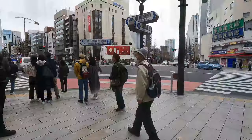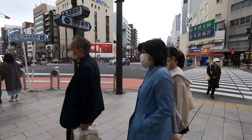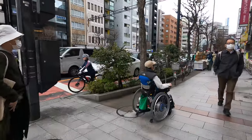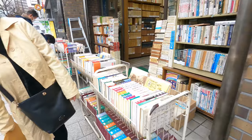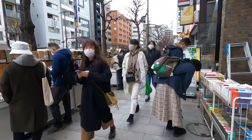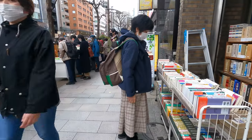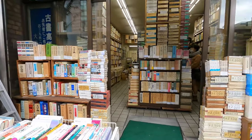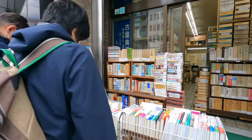By the way, this Jinbocho area has many cafes and restaurants. So when you get tired of walking around, you can find a place to have coffee easily. And if you love to see musical instruments, such as guitars, there are guitar shop streets about a 10-minute walk from here. I have a video of that guitar shop street, so please check it out.